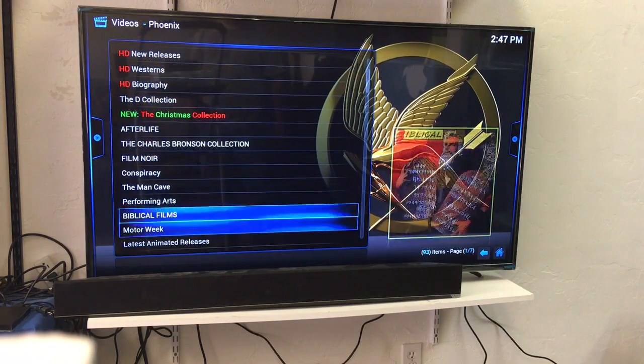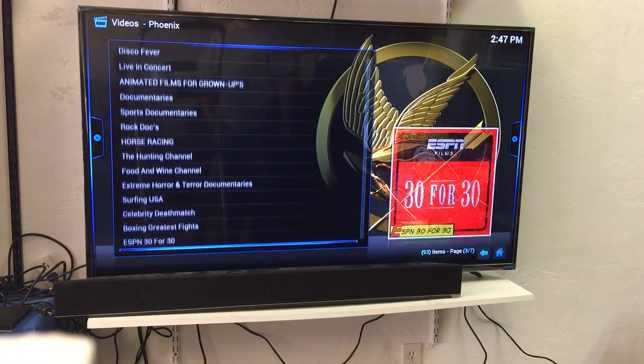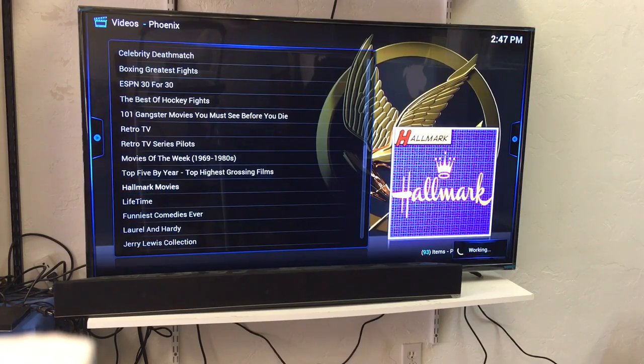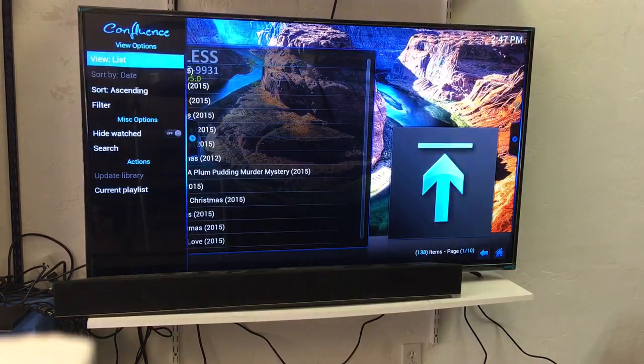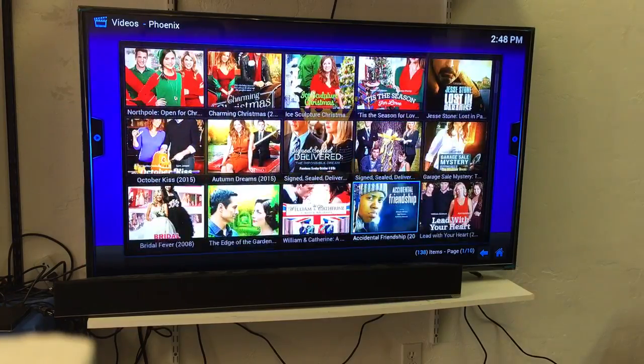If I go down a little bit, inside here we also have, I believe it is Hallmark movies. So you can click on Hallmark movies right there. Up comes tons and tons of Hallmark movies. If that's your thing, there's 138 Hallmark movies right here.